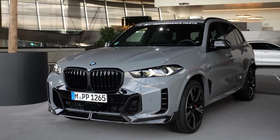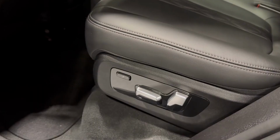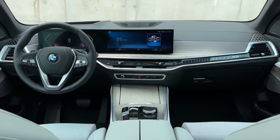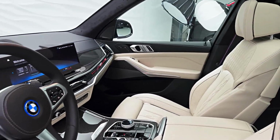Starting with the X5, you'll be blown away by just how luxurious everything looks. Everything is covered in high-quality leather and plastics, and the contrast between the lighter leather and the darker dash is stunning. The standard panoramic sunroof that lets natural light flow into the cabin is just the cherry on the top.